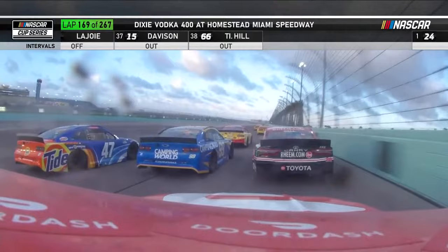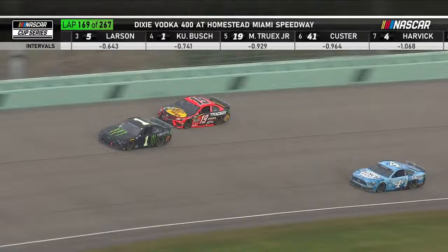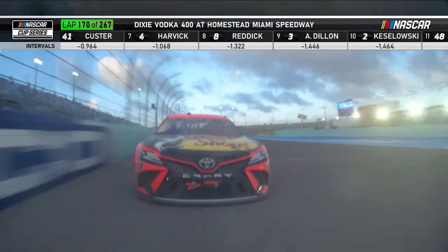Hold on. Where did Truex start on this restart? He's already up to fifth. 17th. Gosh. 16th. Wow. Anger's got to be worth something. He could tell he was pretty hot at the 11. And then he was questioning the decision to pit. Harvick. He made up for it. Back in the game, boys.